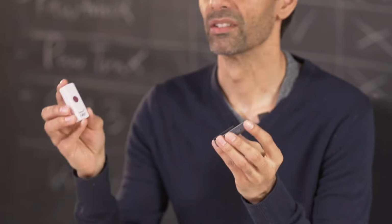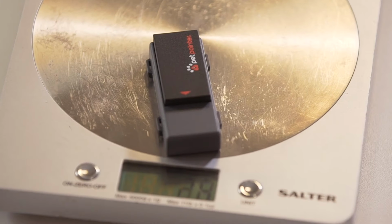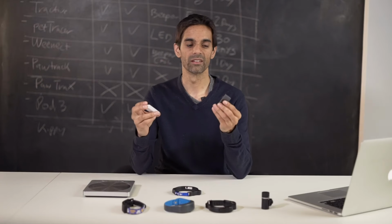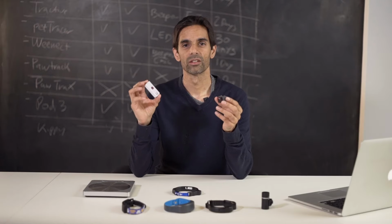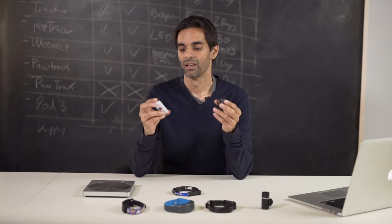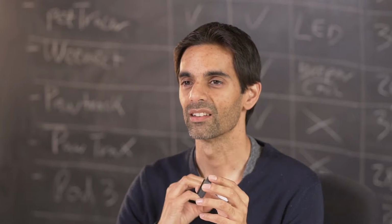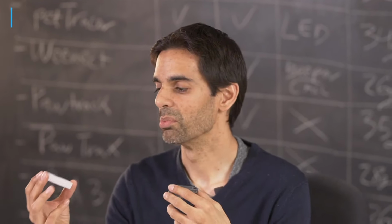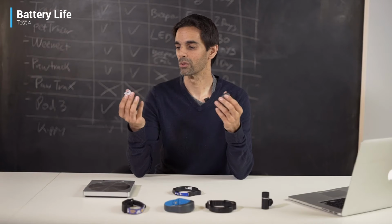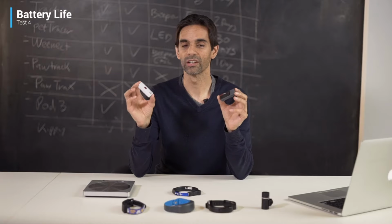Winect and petPointer. They are very similar in size and dimension, and even weight. They're roughly 27 grams, but they need to be attached to a cat collar. The problem with these sort of devices is that they are bulky. The whole weight is at one place and it can catch easily in bushes, trees and this sort of things, hurting the cat or losing it very easily.